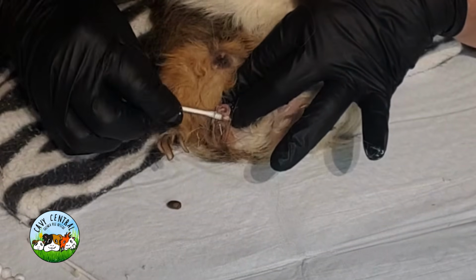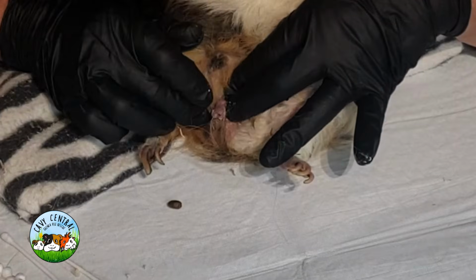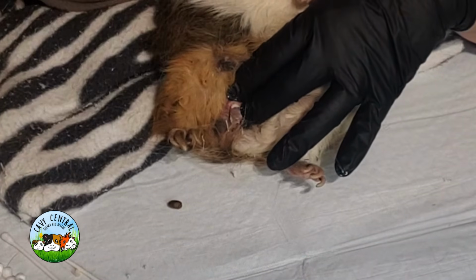I know, Alby. I'm just using this. I could use my fingers there, but I just don't want to hurt that area any more than it already is. There's still way more down the base here. We've got to get all of that out.